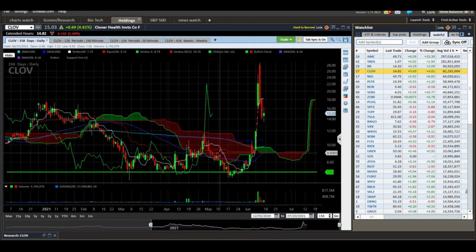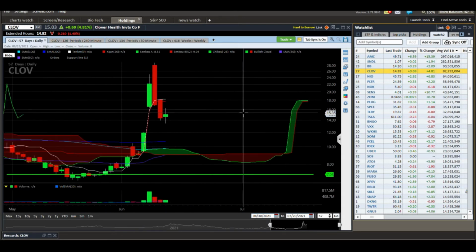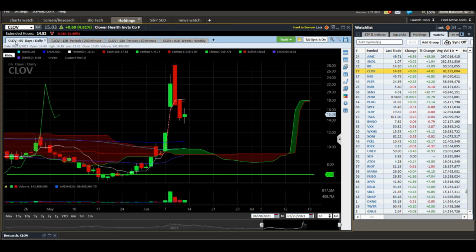I think this thing has just moved up too much, too fast. So technicals get a little difficult to read with that kind of momentum. It's just really a gamble. So looking at the 4-hour chart, we've broken our uptrending momentum here. So this isn't looking too good to me. I'm not messing with it.